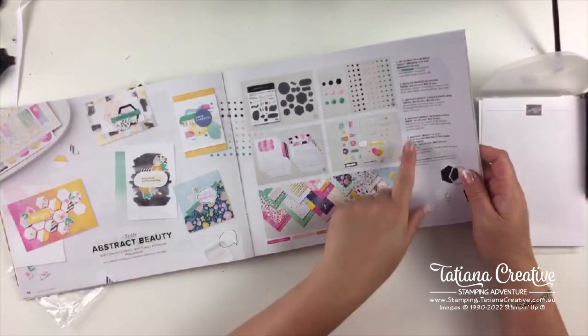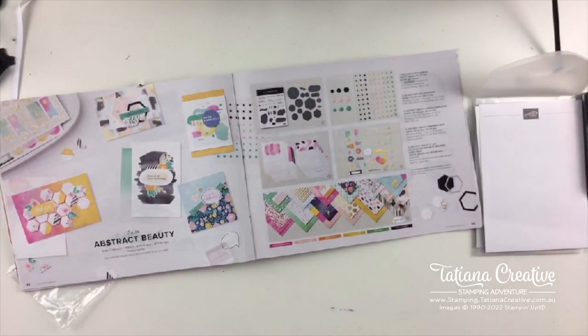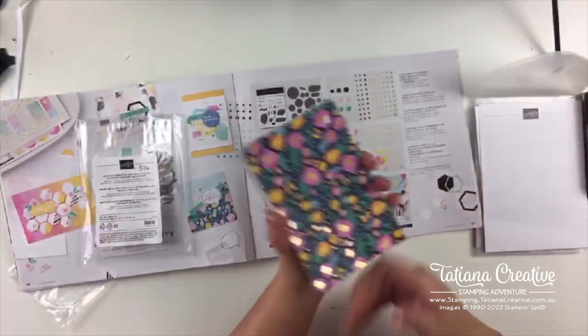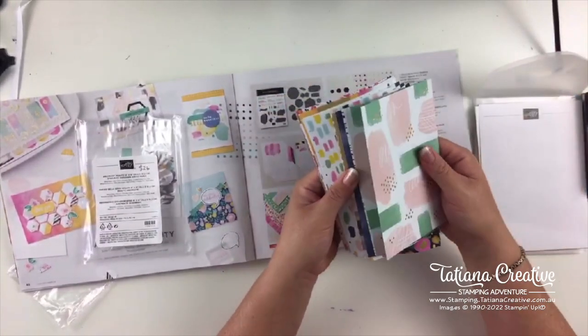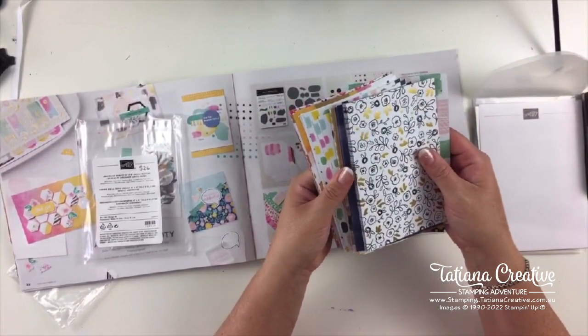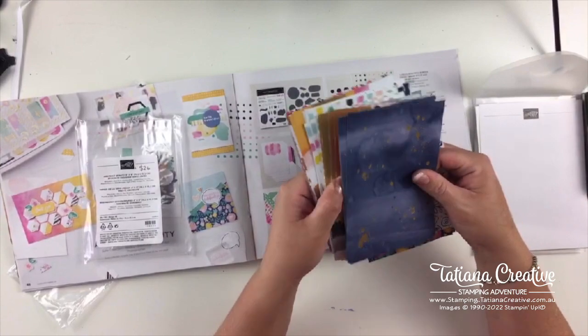And let's see what it's called. It's Abstract Beauty Specialty Designer Series paper. And it's a brand new size. It is a 4-inch by 6-inch paper. And you've got all these beautiful designs, and they've got gold foiling on one side, so that makes it the specialty. I see this as being one of my favorites. Shame there's only 5 sheets.